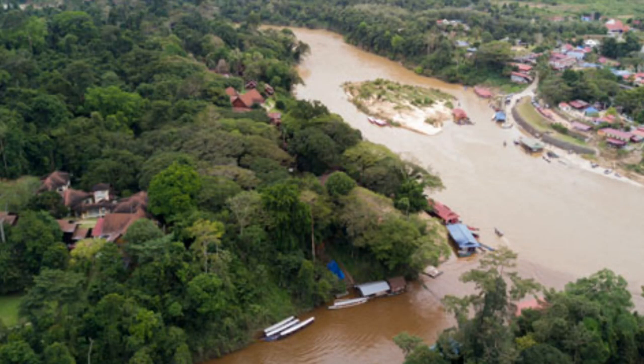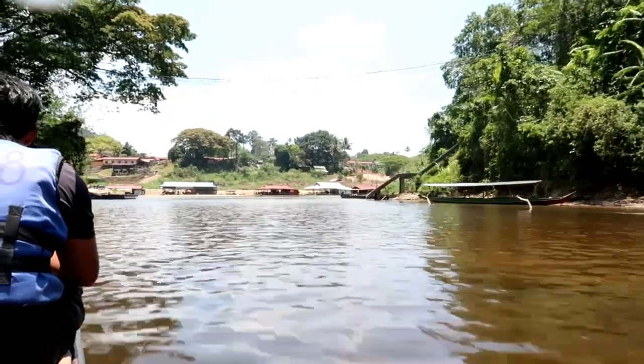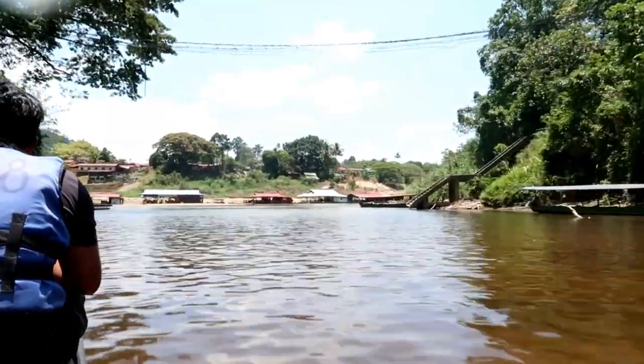And this is where the dark tannin water of the Sungai Tahan meets with the brownish water of the Kuala Tembeling River.